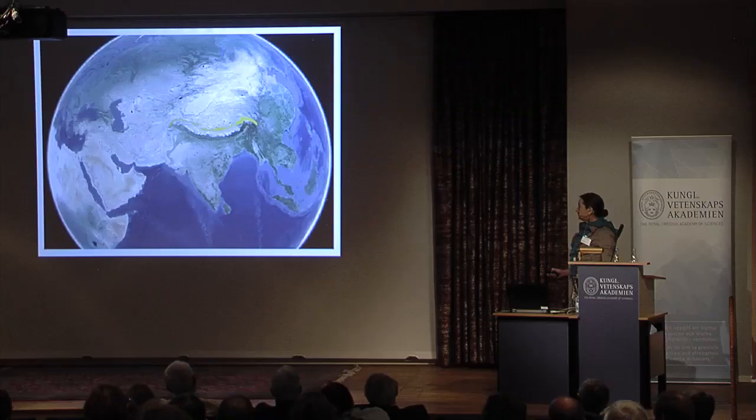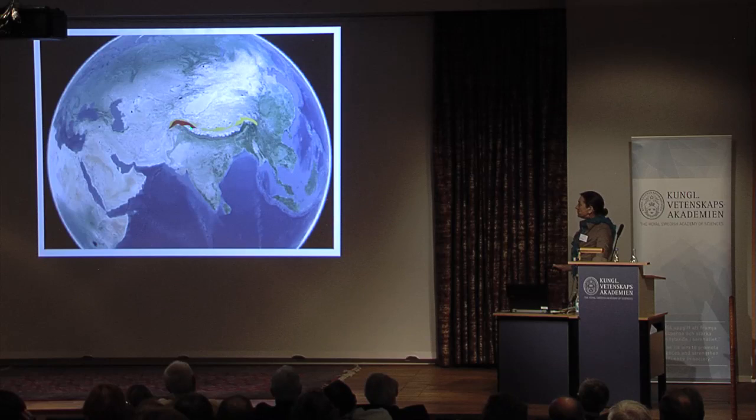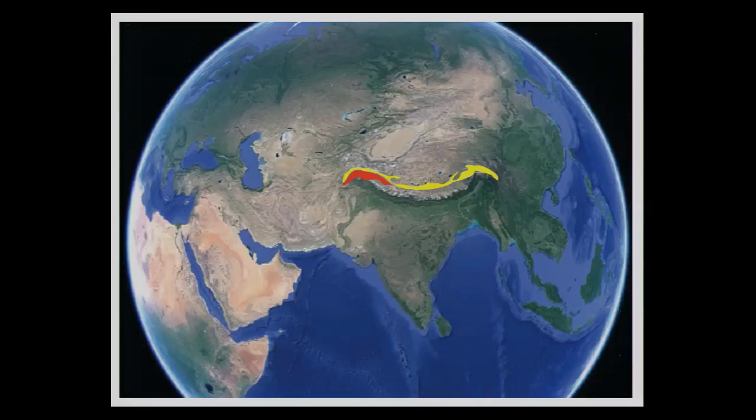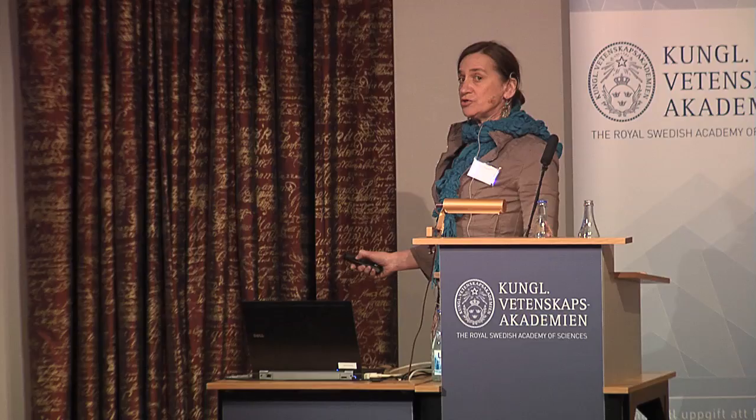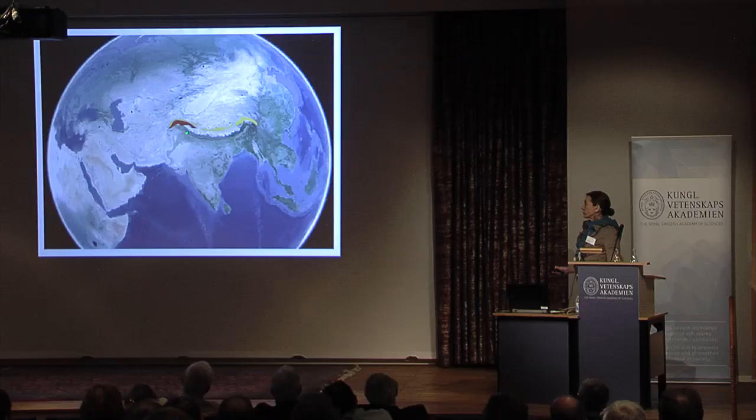Now, something else that we've heard about already today, and we'll hear about more from Jean-Pierre Burg, is that there is another arc which sits in here, the Ladakh-Kohistan arc, which is not an Andean arc. This is an intra-oceanic arc. So this represents an arc formed at a subduction zone, a north-dipping subduction zone, which sat between India and Eurasia in the Western Himalaya.